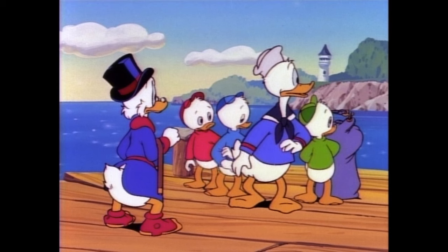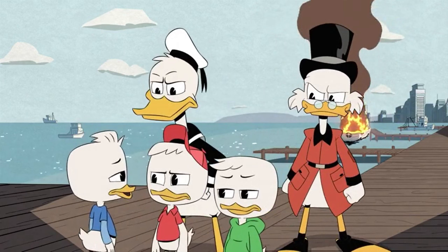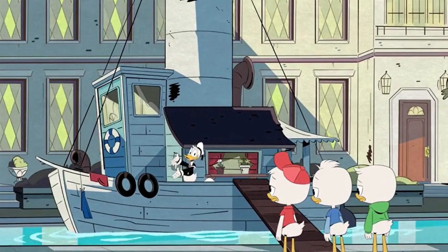Also, the 87 Scrooge was left in charge to take care of Huey, Dewey, and Louie, while Donald served in the Navy, meaning he was to be their guardian in the long term. Whereas, the reboot Scrooge was only going to babysit them for a couple hours. When Donald's houseboat caught fire, he and the nephews moved in with Scrooge. Now Scrooge is taking care of all four, rather than just Huey, Dewey, and Louie, like the 87 Scrooge.